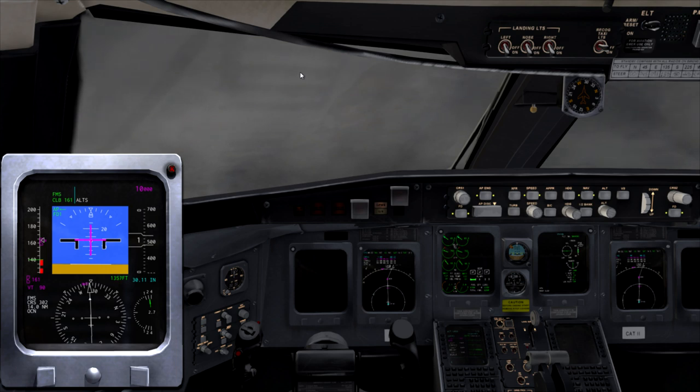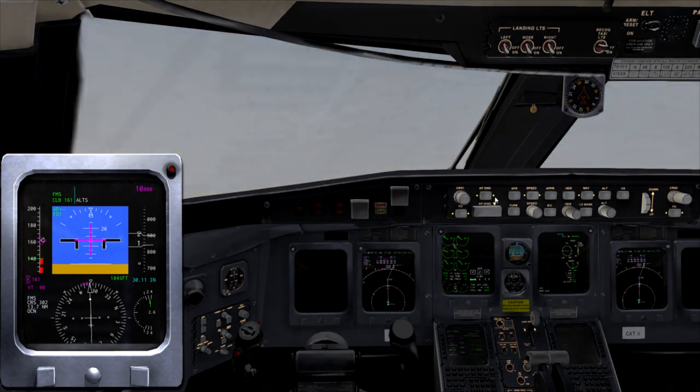SoCal departure, SkyWest 4503, 1600, climbing 10,000. SkyWest 4503, SoCal departure, radar contact. Flaps up. SkyWest 4503.